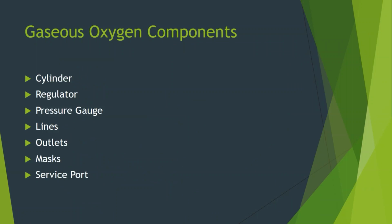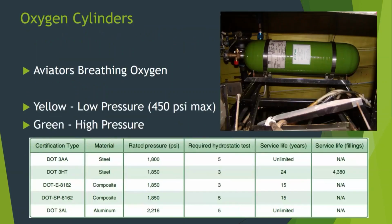We have to regulate pressure. The cylinder is high pressure. We've got to regulate it down to usable pressures. We want to know if there's pressure. Oxygen has to travel through lines to outlets, masks, and then we have to be able to service the system.